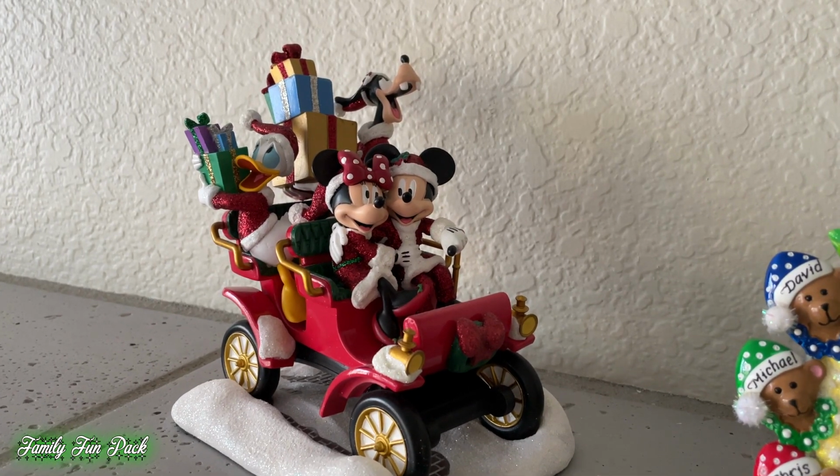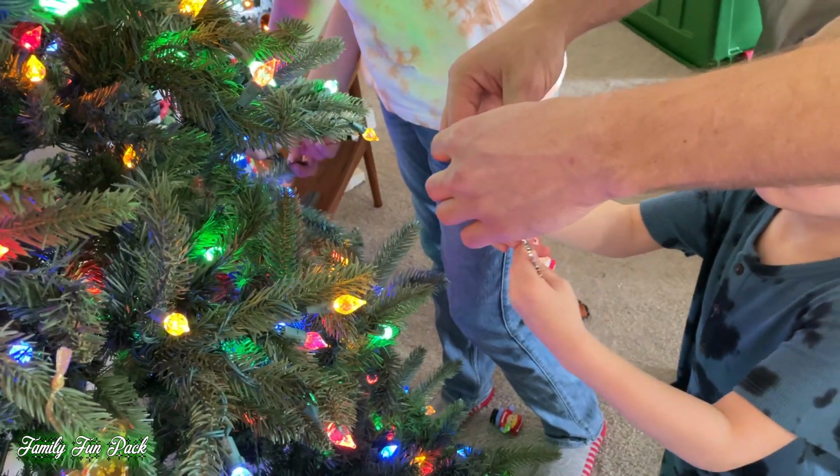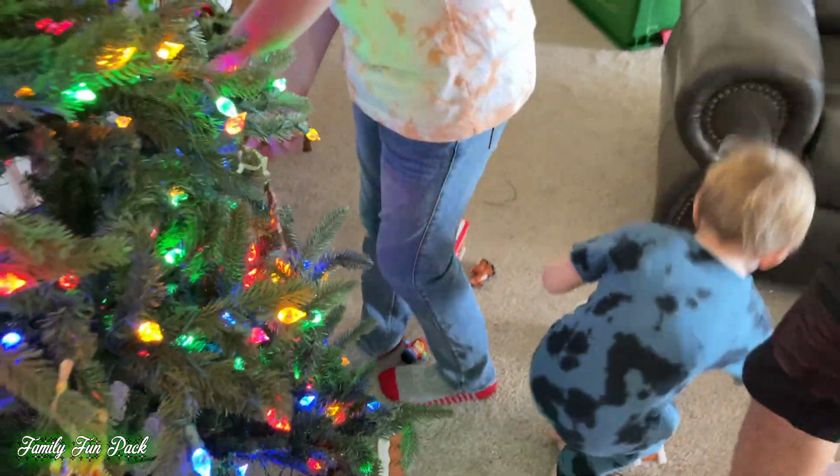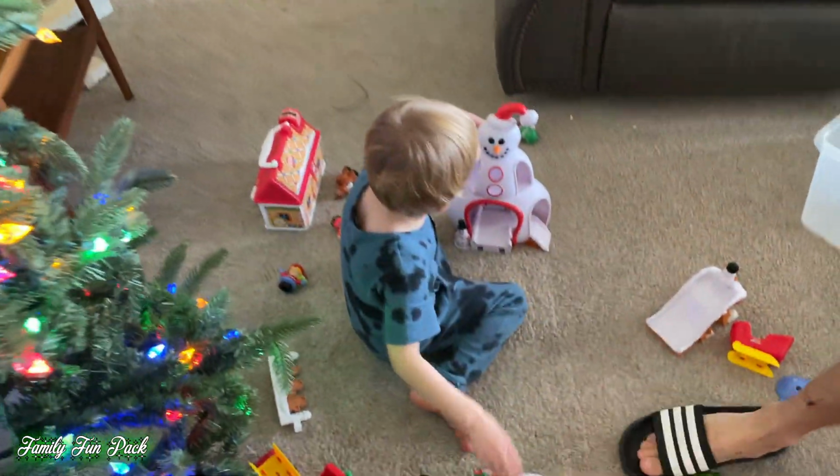Ooh, it looks so good already. Want to put it right there? Owen's gonna put on his first ornament. Yay. Good job! Now what? Now he has to go right back to playing.